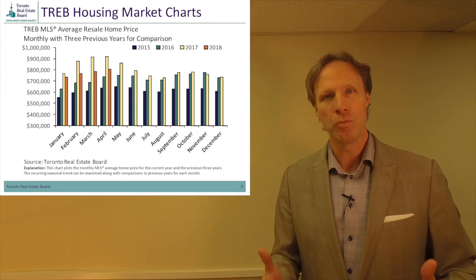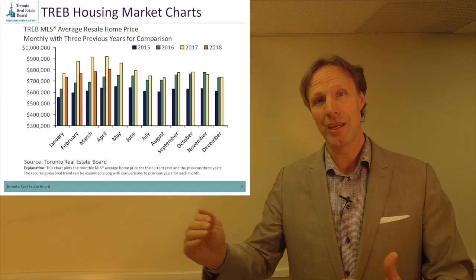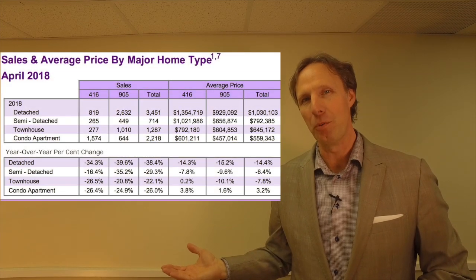And given that inflation should be somewhere around 2%, to have housing appreciating at 6%, the affordability is getting out there. But affordability is a little more complicated than that, and we're going to get into it. So this detailed result page is always a fun one to look at.